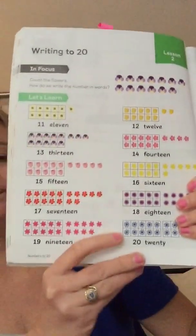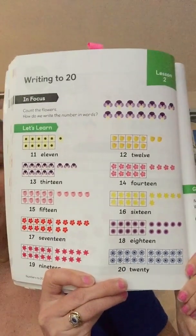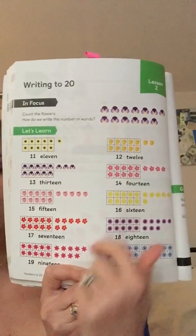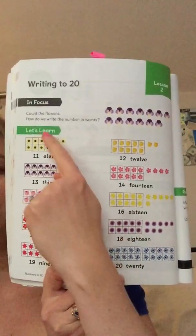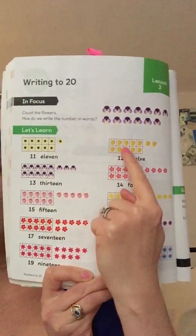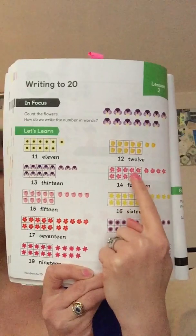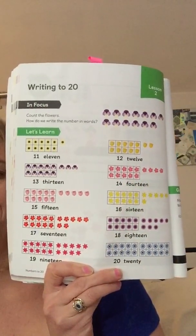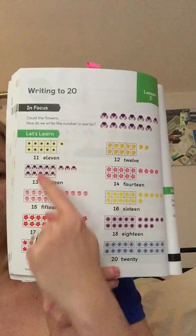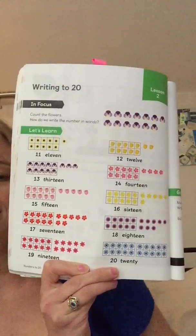Here they are. Really like this diagram because this diagram is showing you the numbers in tens and ones. So all of them are more than 10, so they all have a 10, and then they have some ones. So 11 is 10 and 1, 12 is 10 and 2, 13 is 10 and 3, 14 is 10 and 4, all that we've been going over. And then it's got the number written in digits and it's got the numbers written in words. Can you see 19? There it is.